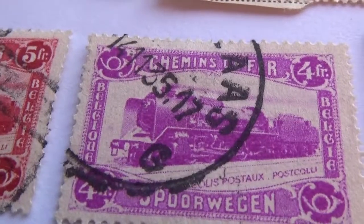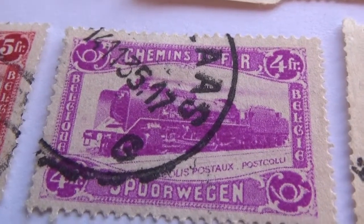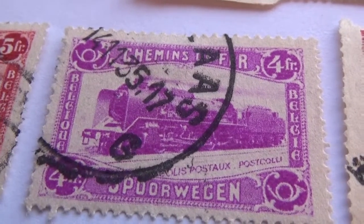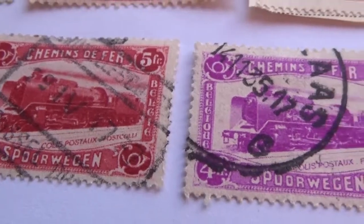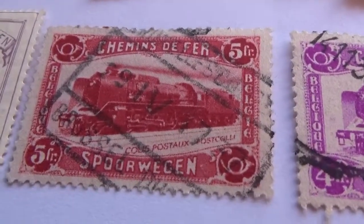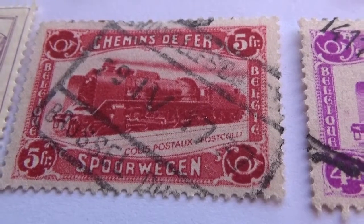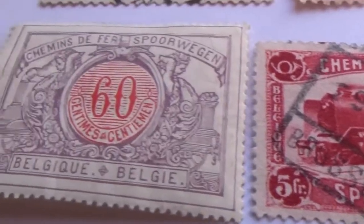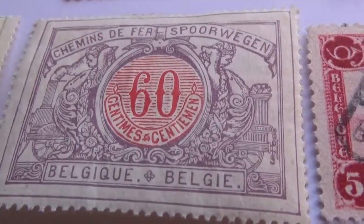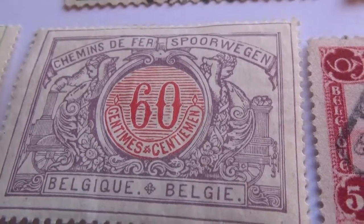Okay, then here we have one of the trains, 4 FR. Beautiful train there, purple. That same train right here, and 5 FR. And this is rather unique, isn't it? It's 60. Look at the design of that.